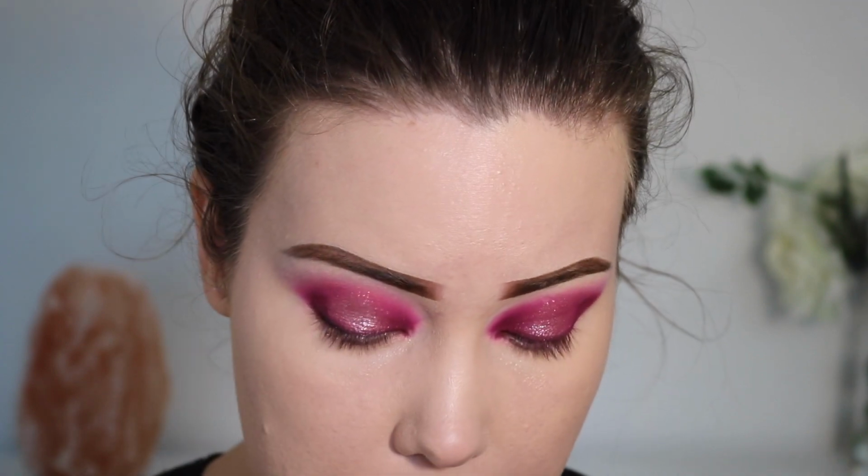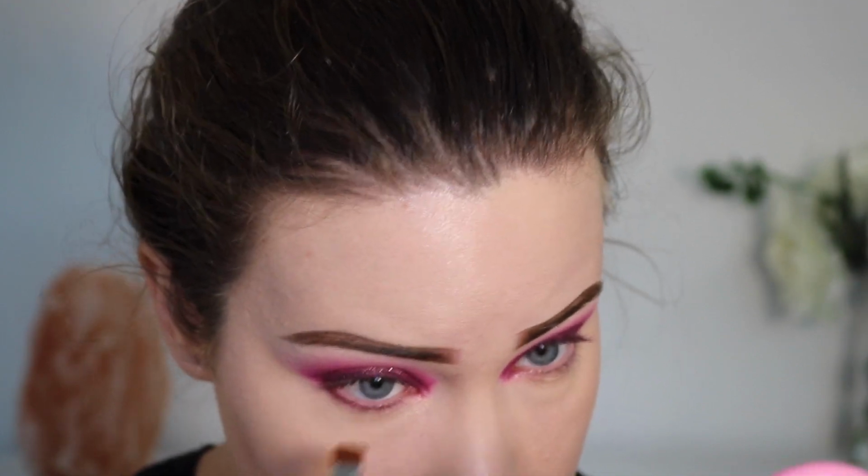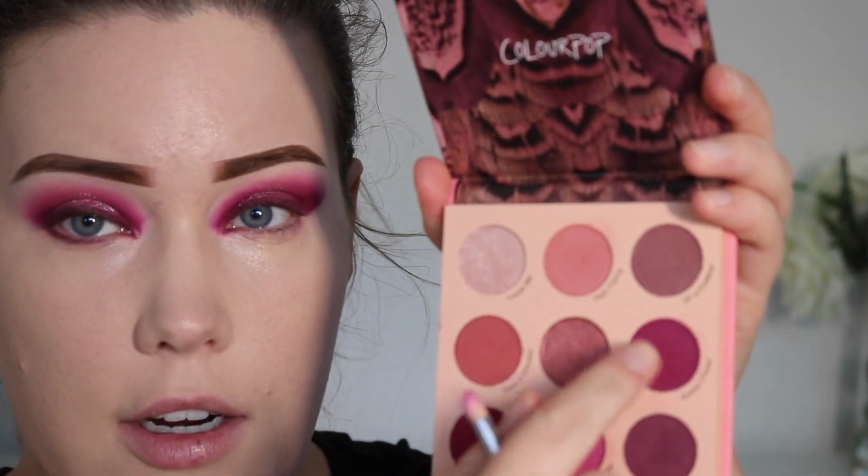And I'm just keeping this really close to the lash line because I don't want it to be a super dark and smoky lash line, but I do want to match what we have going on the upper lid. So just like that.